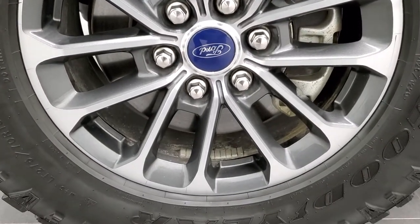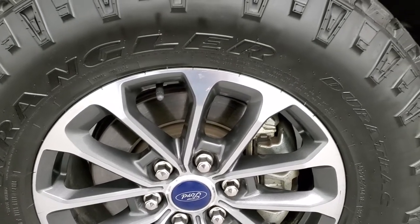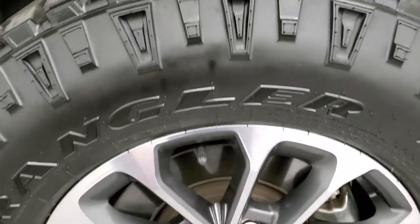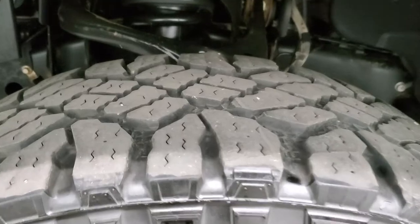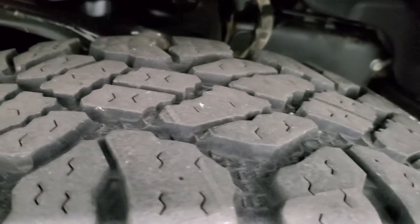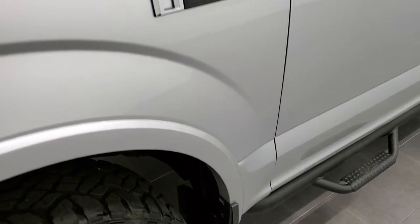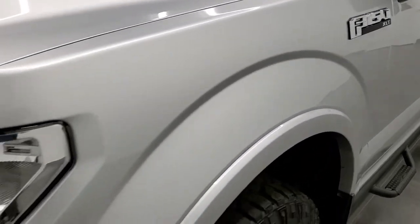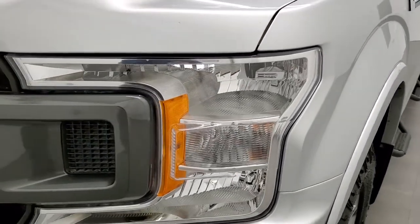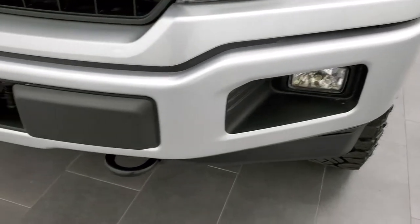Comes with the painted and polished aluminum 18-inch rims, and it has Goodyear Wrangler Duratrac LT275/70 R18 tires, and these tires look like they have probably about 60 to 70% of the tread left. Frame and underbody looks really good. Front fender, I didn't see any dents or dings on there. The headlight lenses are nice and clear. It does come with the factory fog lights and the front painted bumper.